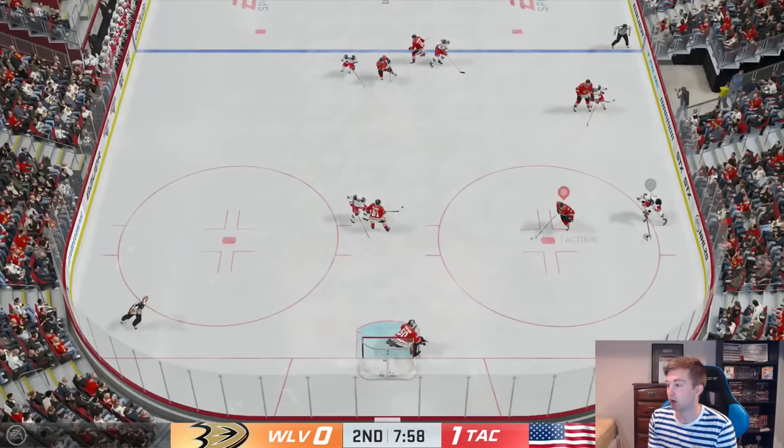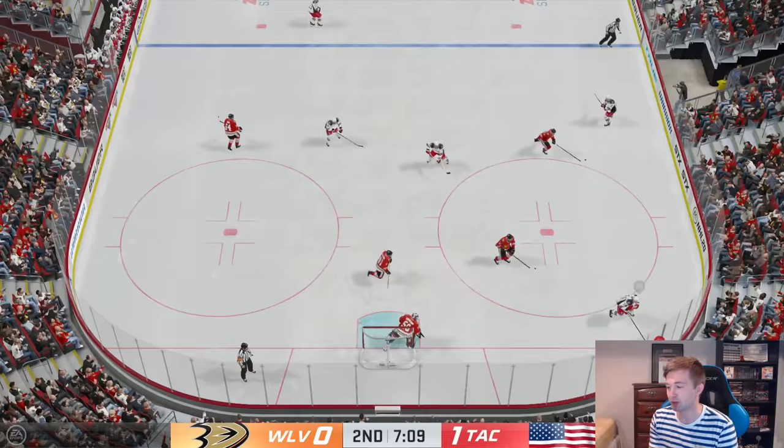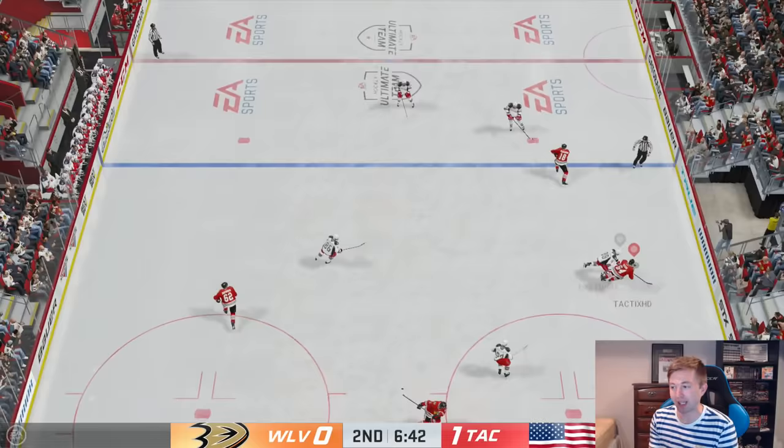Okay, guys, so I just realized you can poke check. I don't know why I thought you couldn't. I must have not hit RB last time I tried, or I don't know what I did, but I thought you couldn't. We have the poke check, so that's going to make it a bit easier on D. Although, so far we're doing okay without it. Maybe I should just not even bother. 18, please stay onside. Oh, my goodness.